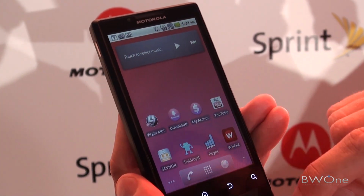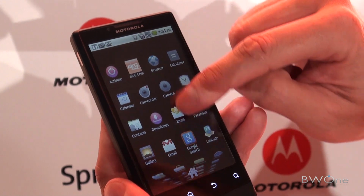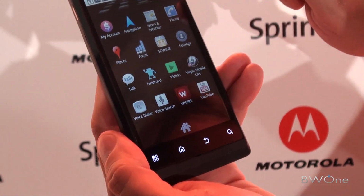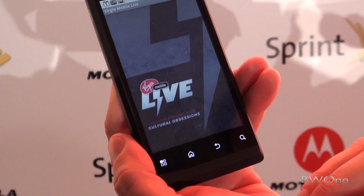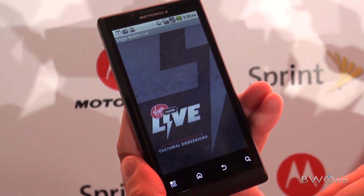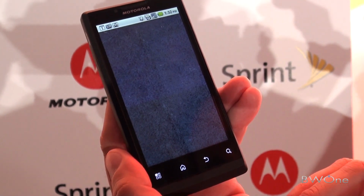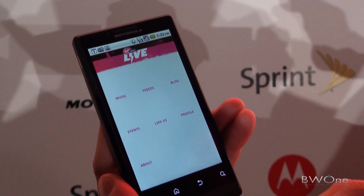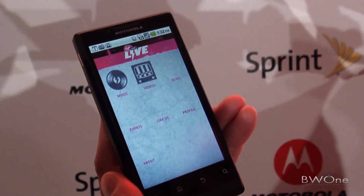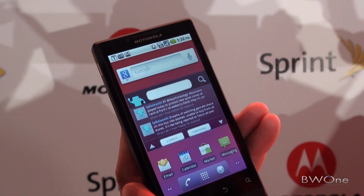There are some apps, so we've added a Virgin application, see if I can find it. Virgin Mobile Live, which is actually Virgin's streaming audio application. So there are some customized apps, but it's a fairly generic device as far as Android, but great from a hardware perspective, real high-end display, great 4.1-inch display, 5 megapixel camera, and a great device for the prepaid brand.